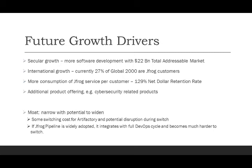So that could be driven either by using more JFrog service, like a higher tier service, or it could be because of installing JFrog on more servers. And besides, JFrog has been expanding its product offering, for example, security-related products. So all those drivers can drive future growth. Then the question is, will its competitors come in and just squash JFrog? So it's important to understand its moat. So in my opinion, its moat is narrow with the potential to widen.